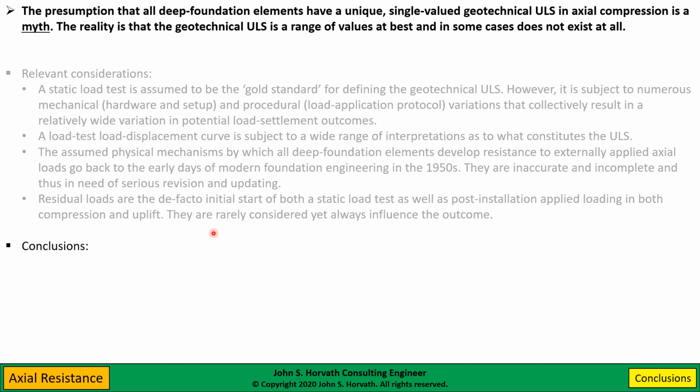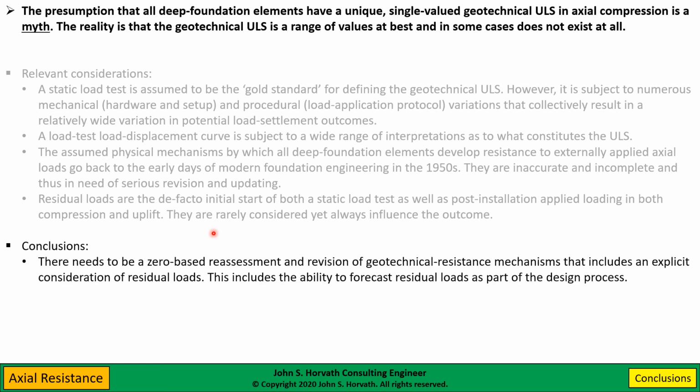So to wrap up this segment on axial resistance, some of the conclusions we can draw is we need to really have a zero-based reassessment of geotechnical resistance mechanisms. They date back to the 1950s. The concept of one-dimensional sliding along the shaft of a constant perimeter deep foundation is wrong. The assumption that vertical stresses control toe resistance of a deep foundation is wrong.